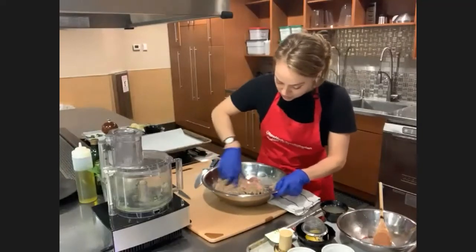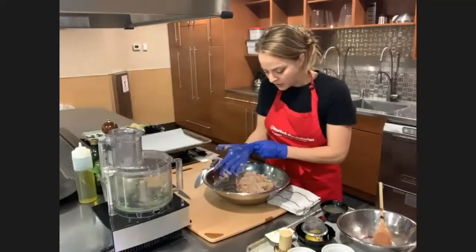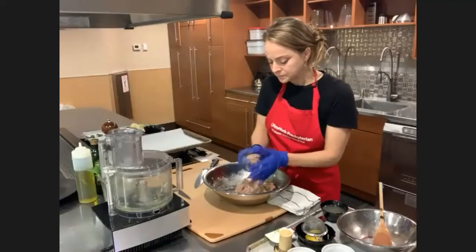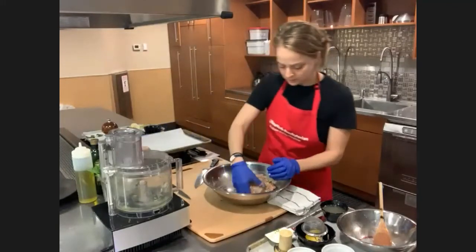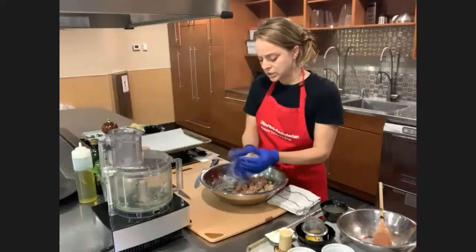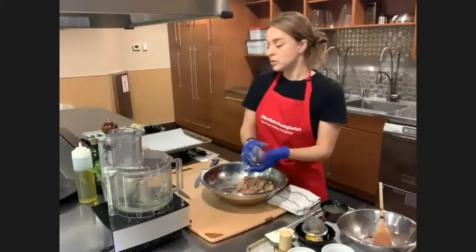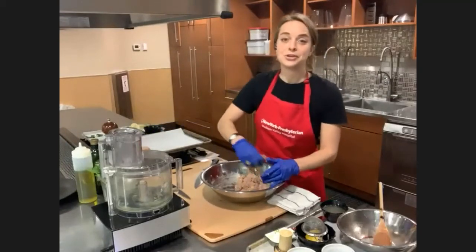You really want to make sure that the herbs get well distributed throughout the whole turkey patties here. So now you can shape these. I have a parchment lined sheet pan here, and I'm just going to make a little ball and then let these chill for about 10 to 15 minutes or so. So definitely you could use different herbs in this as well. We went with cilantro and mint today, but you could use basil.